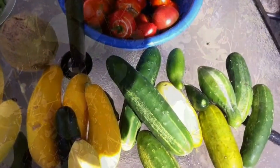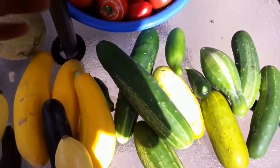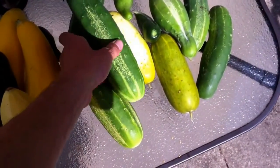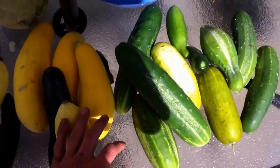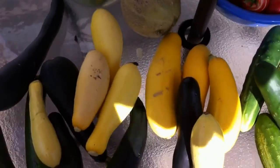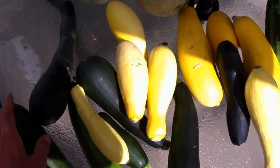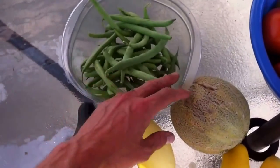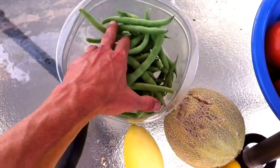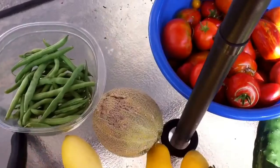What's going on, YouTube? Here's the harvest today, August 14th. We had more cucumbers and stuff, but my sister was just over. She was going to make pickles today, so we gave her a bunch of cucumbers and some dill, so we can make it with some fresh ones. A bunch of green squash and yellow squash. Zucchini still coming. Here's beans. This was full, but again, I sent her home with some beans. She didn't have any growing.